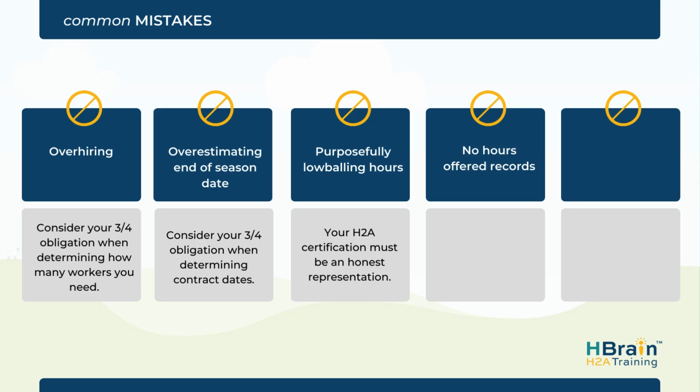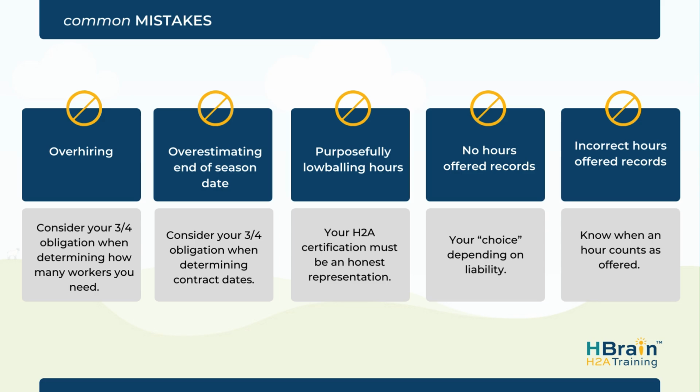Next, no hours offered record. So technically it is a requirement that you keep a record of these hours offered, but like I mentioned, many employers find it too burdensome. So it's your choice, depending on the liability. If you always are well above your 3/4 guarantee, then it's probably not something that you want to worry about. Next, incorrect hours offered records. If you've decided to keep the hours offered records, make sure that you're doing it correctly based on those examples that I gave.